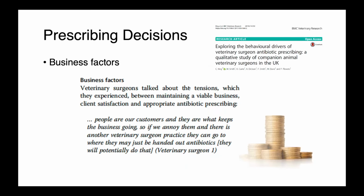So this is a study, again, from the UK, where they looked at other things that influenced veterinarians in their prescribing decisions. One that came up were business factors. We recognize that veterinary medicine is a private industry and people are customers. And I think there's a recognition that clients oftentimes want antimicrobials. They may demand a prescription, and that if a veterinarian doesn't prescribe it to them, they can go down the street to the next practice where they may be very willing to write them that prescription. And if that happens, you've lost money, you've lost some income.